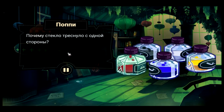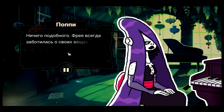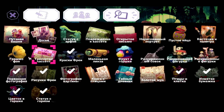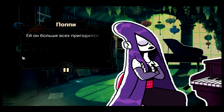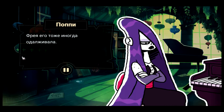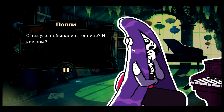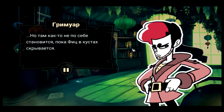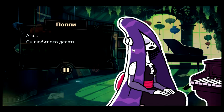Paints? Why is the glass cracked down one side? Natural wear and tear, maybe? No way. Freya took good care of her stuff. It was my mother's originally. So, why is it up in Flora's room? She just gets the most use out of it. Freya would borrow it too sometimes. Oh, you've been to the greenhouse? What did you think? Well, beautiful. Impressive, I guess. But kind of unsettling, with Fitz lurking in the shadows the whole time. Yeah, he does that.